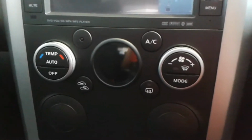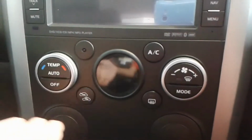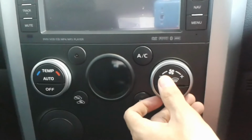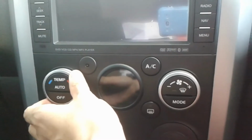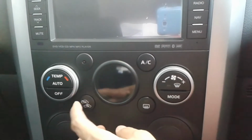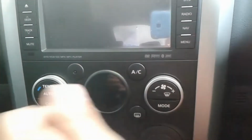The Grand Vitara 2.4 does come standard with a single zone automatic climate control system with controls located right here. You have fan speed on the right, together with the front defrost and the different modes. Temperature controls to the left with an automatic off button. And down here, you have recirculation, outside air, rear defrost, and the air conditioning above.